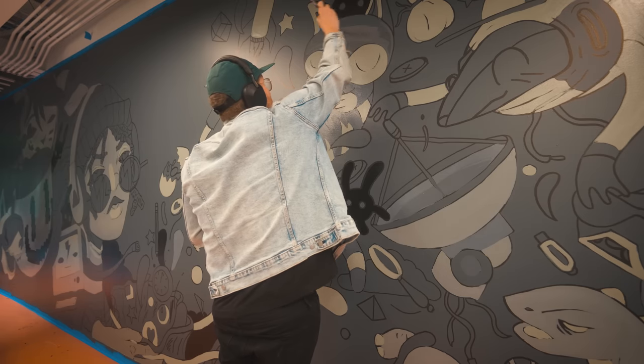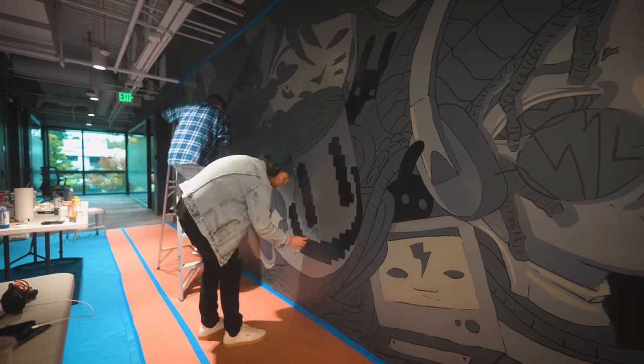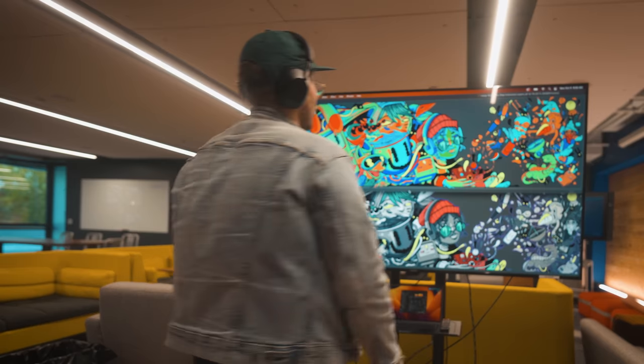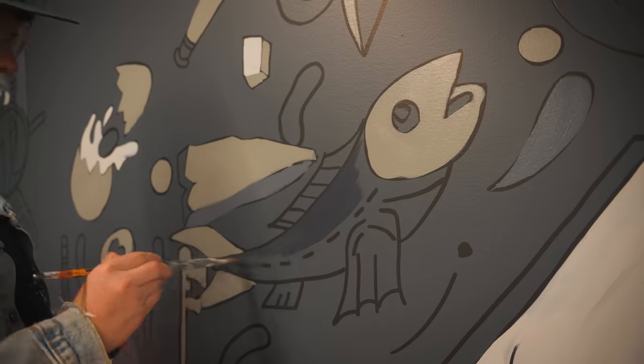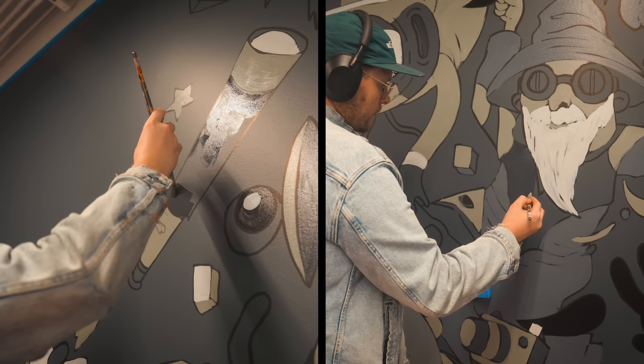This mural concept is absolutely jam-packed with characters. And with the limited color scheme, I was super happy that we took the time to create that alternate color roadmap so we could easily identify which gray went in which section. I was constantly referring back to that alternate rainbow color map.